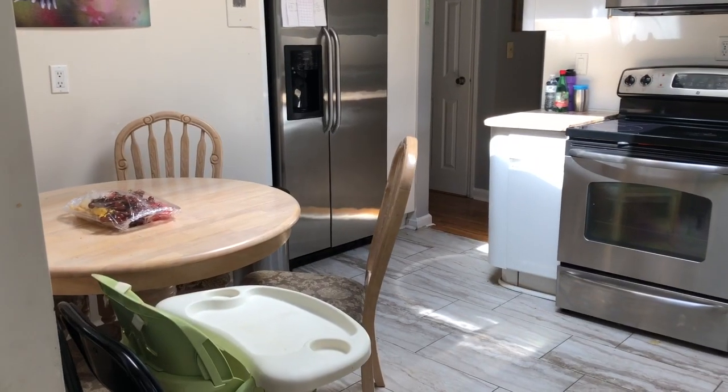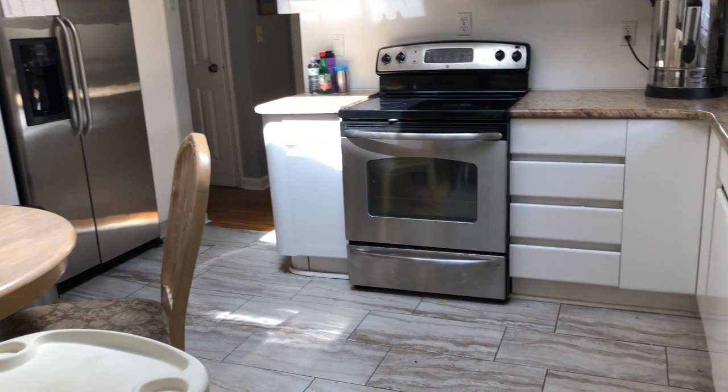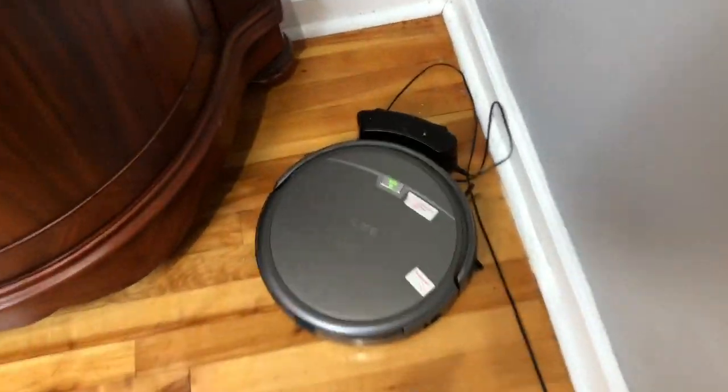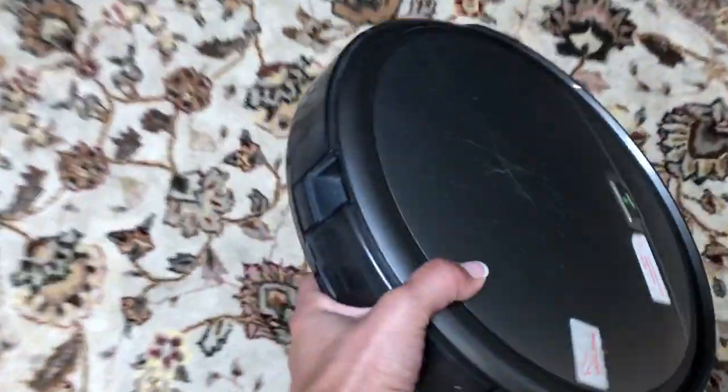At this point, all the rooms are nice and clean and tidy. The kitchen counters are, for the most part, empty the way that I love them, and they're nice and shiny. I'm going to be finishing off my morning cleaning routine the same way that I finish off my nighttime cleaning routine, by placing this RoboVac on the floor.